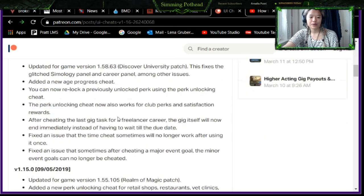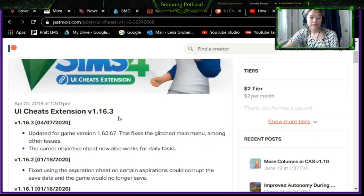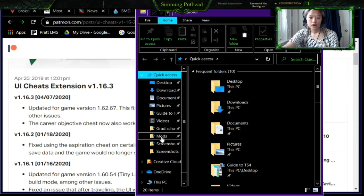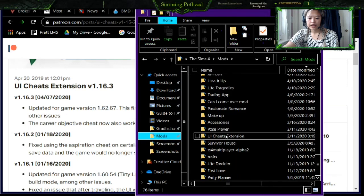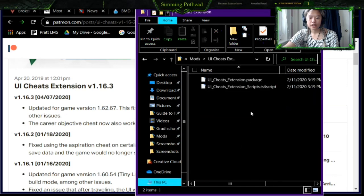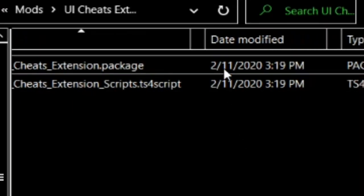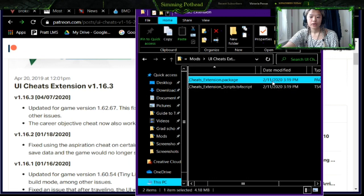So what you want to do is find the mod, and as you can see here, it says the last time they updated it, that would be April 7th, and they also show the version. Sometimes, and I'll show you what it looks like in the mods folder, if I have the UI Cheats Extension, the last time I modified or downloaded this was in February. So that was before this new update came out.